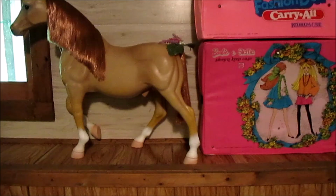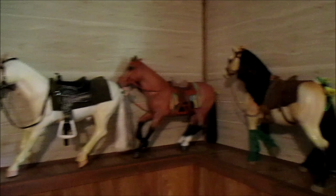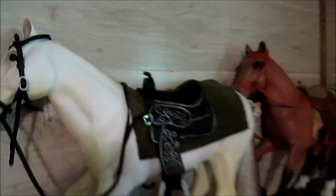And then all around, like the windows, you can see we have my Our Generation horses. I do have American Girl horses, but they are stored in the Our Generation stable in the closet to keep them from getting dusty, because these are just plastic, so they dust off a lot easier.